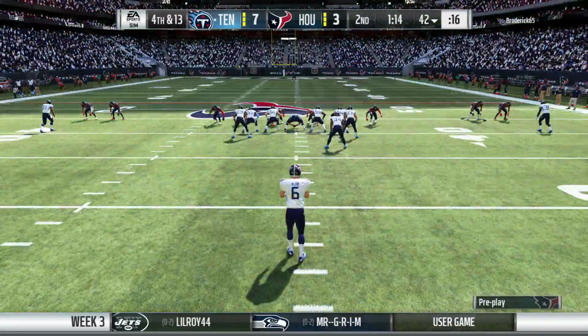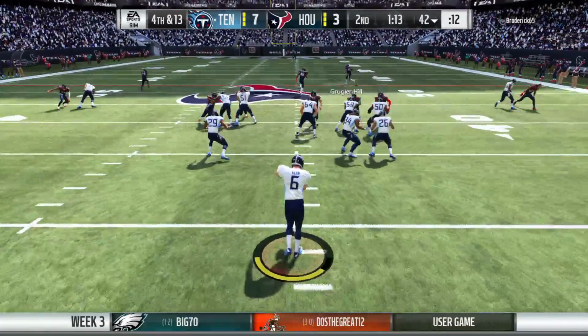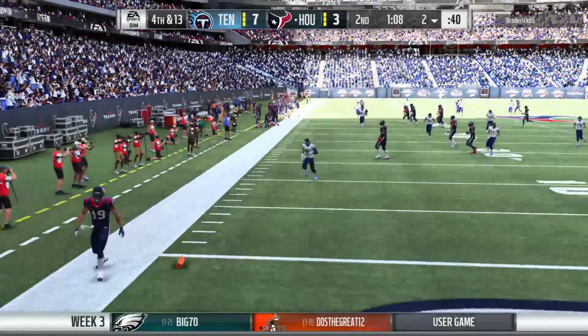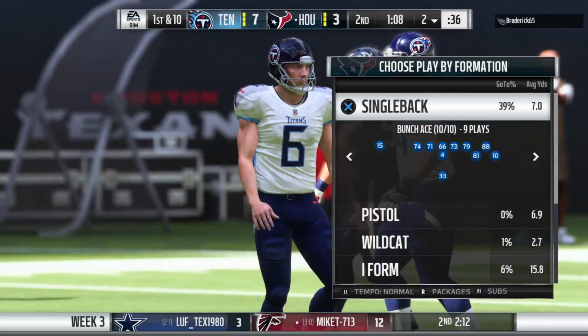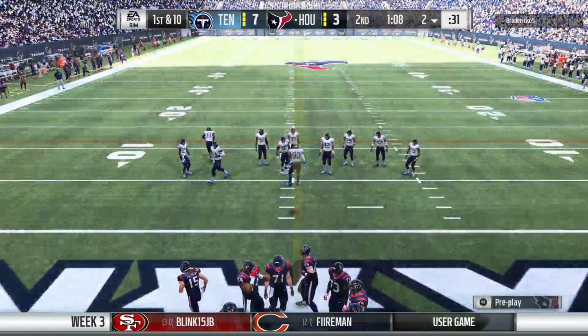Here's Brett Kern now as he'll kick it away for the 2nd time. And now out comes Houston. And they had 3 points last time, but they didn't want 3 points because they were well within range of scoring a touchdown. We'll see if they can do better now.